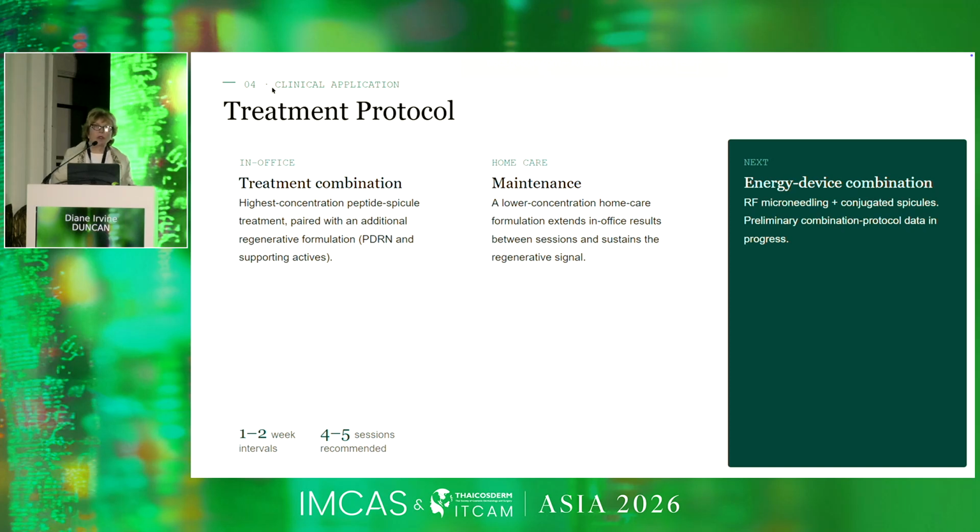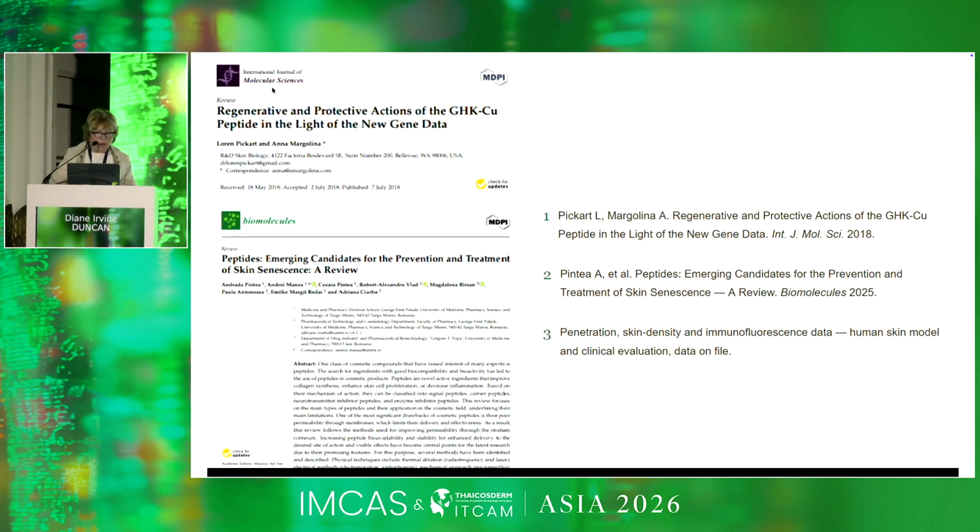So the treatment protocol, you can do this 2 ways. There's basically a home care kit, which I like because it's travel size. And you have a cleanser, and other serums, topical creams. And then you can also do an in-office treatment, which is basically needle-free, and you prep the skin and then apply the cream with the spicules mixed together, and this is performed in the office on a once-a-month basis. So here's some references for those of you who are interested in reading more about GHK copper.